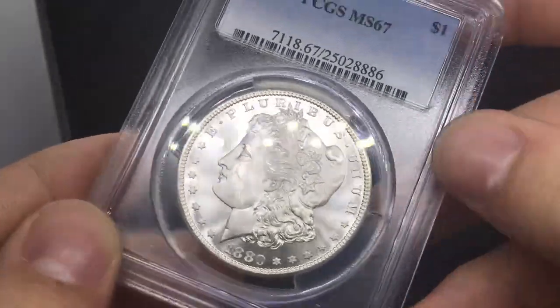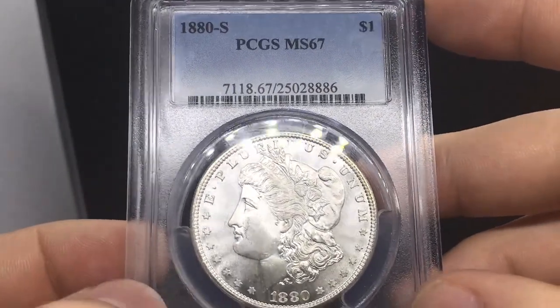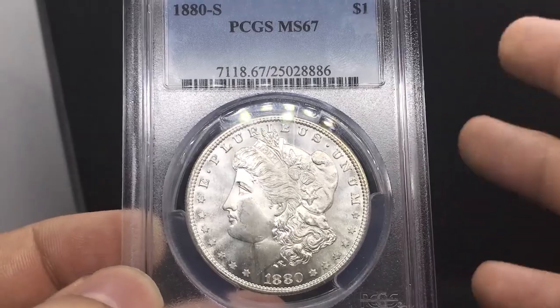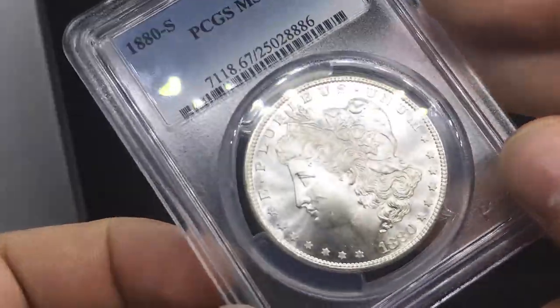But like I said, both stunning coins. When you get offered coins like this, they are pretty rare, especially when you get up to 67 plus, 68. So keep an eye out for stuff like this. They'll always have a home.